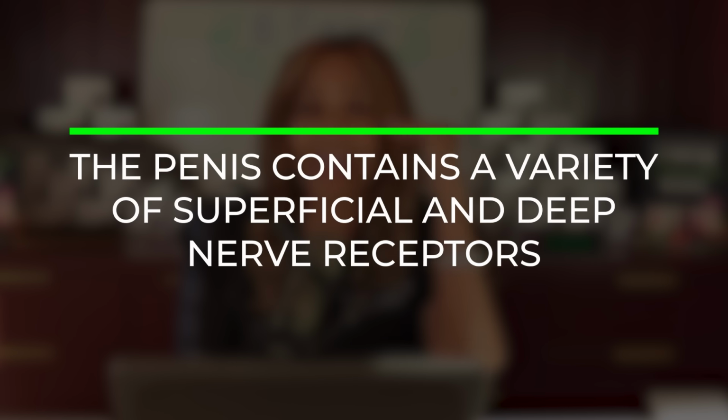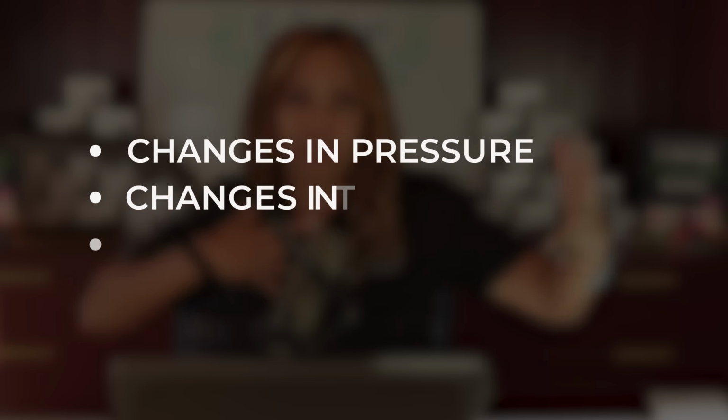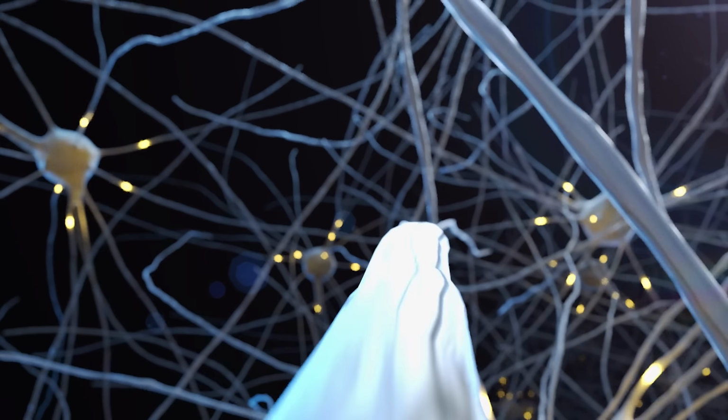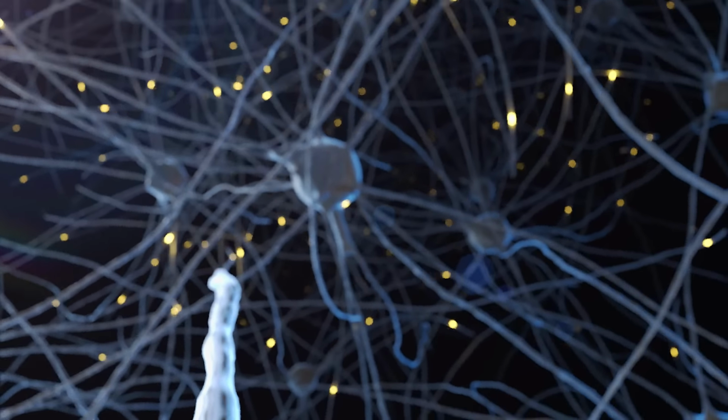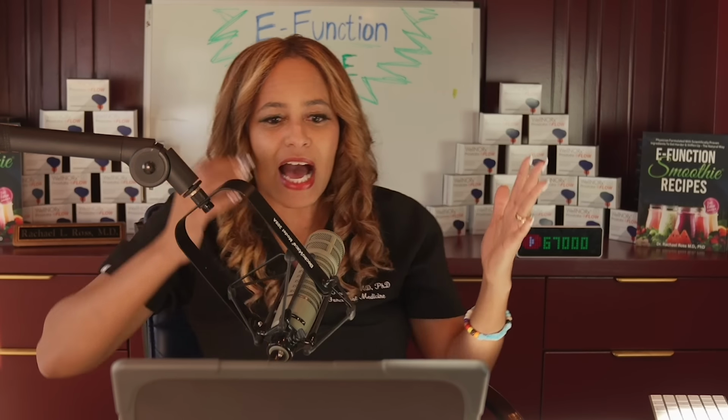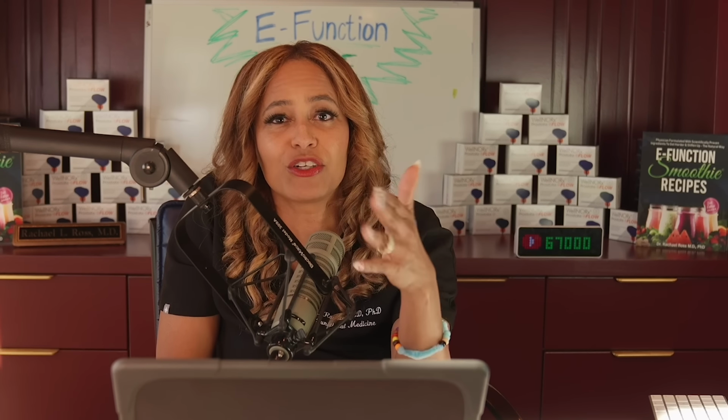So you're asking how? Well, listen, the penis contains a variety of superficial and deep nerve receptors that really sense changes in pressure. They sense changes in temperature, changes in stretch and pain signals, all transmitted along individual nerve fibers to what we call the dorsal nerve of the penis. And that dorsal nerve runs along the penile shaft, which is actually a branch of a nerve called the pudendal nerve. Now, these vibrations are transmitted backwards to the sacral spinal cord all the way up where it moves like a speeding train back up to the brain and back. So this is the hypothesis for how and why vibration on the penis can hit up the spinal reflexes and ultimately improve sexual function over time and create an erection on demand.